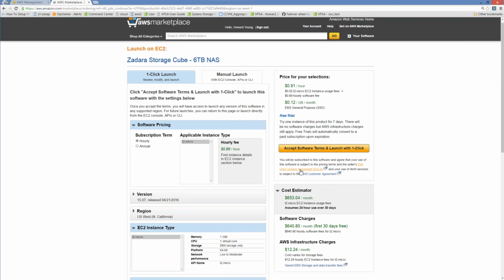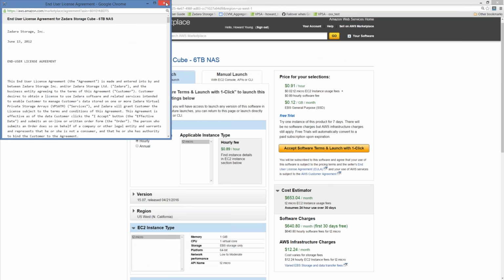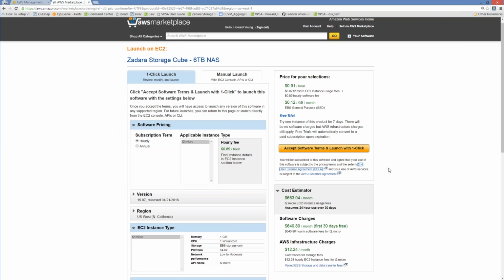I suggest that you read the end user license agreement with Zadara, which is here, and it's a pop-up, and you can read that at your leisure. There's also an AWS customer agreement that you need to be aware of, and that'll bring up a different page.